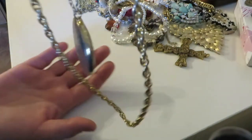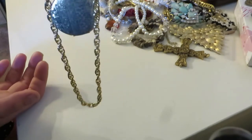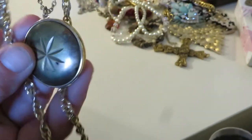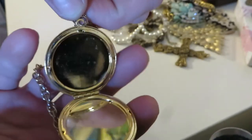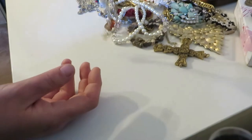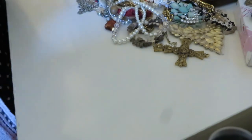So it's a chain with a chain inside, and the inside chain is this guy. Little star pattern. And it opens. Ta-da! Which makes it cooler. So. Bam. There's that. Definitely gonna keep that one.